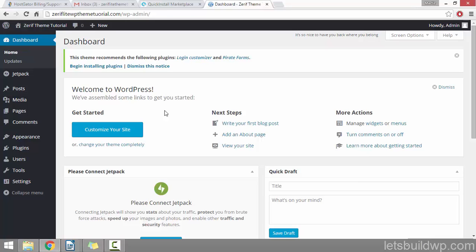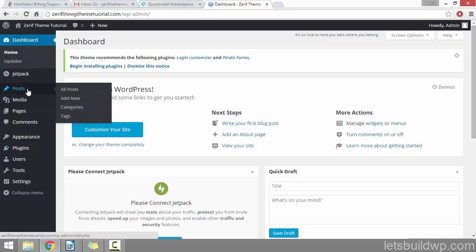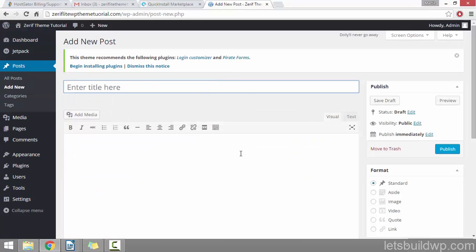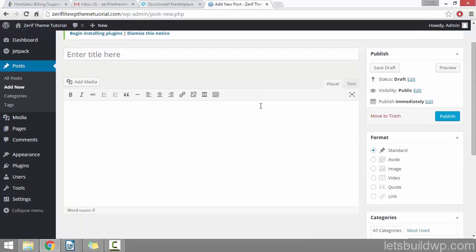But to add blog posts, from the dashboard on the left hand side, we just need to click where it says posts, and then up at the top click add new. This is the main post editor of WordPress, and this is where we create our posts. So the first thing we want to do is give our post a title. So I'm just going to type my first blog post for the example.